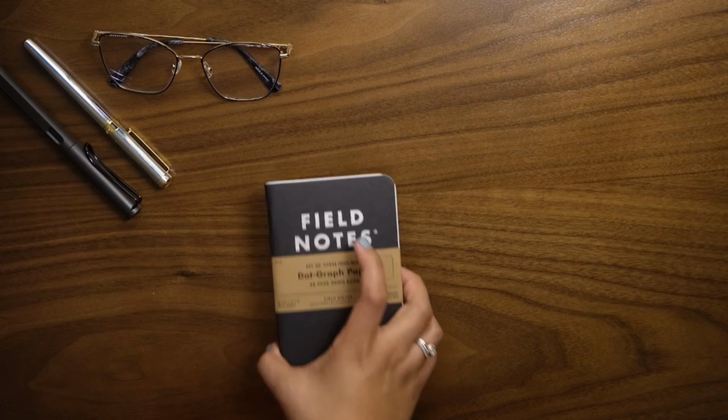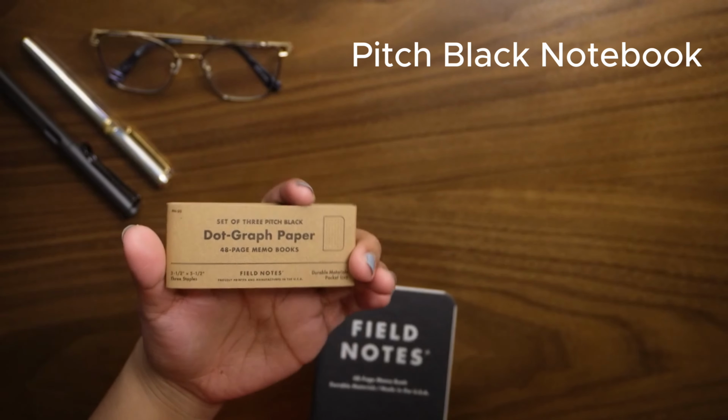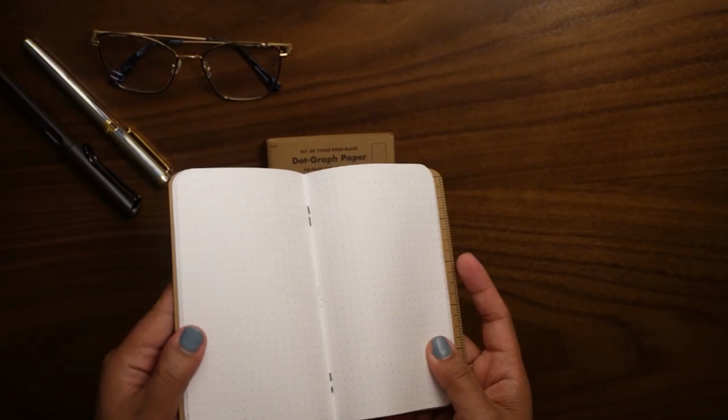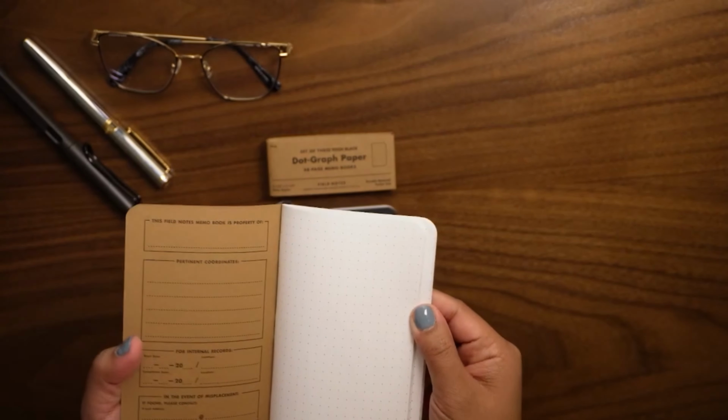Now let's talk about the pitch black notebook. This was a regular dotted version, but I just love the deep black cover. It's slick and elegant, and it's great for anyone who loves bullet journaling, sketching, or even keeping a simple daily log.